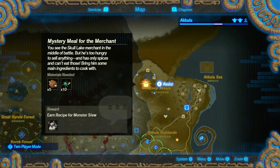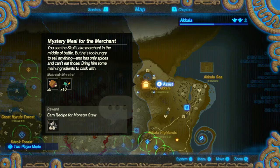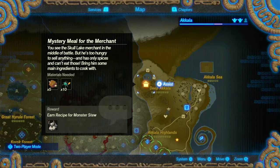Mystery meal for the merchant. You see the Skull Lake merchant in the middle of battle, but he's too hungry to sell anything, and has only spices and can't eat those. Bring him some main ingredients to cook with.